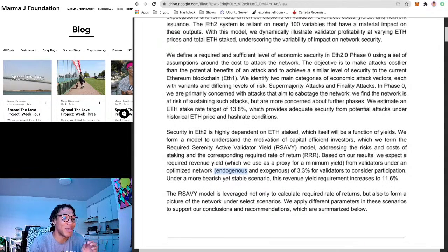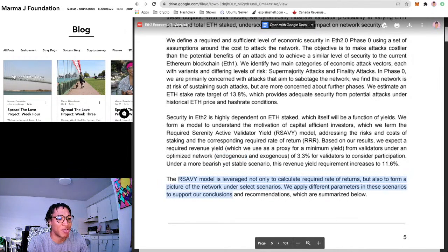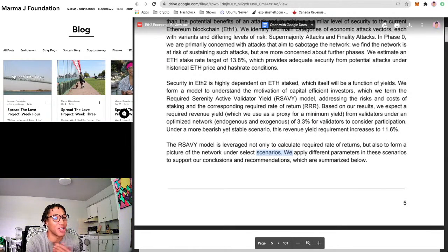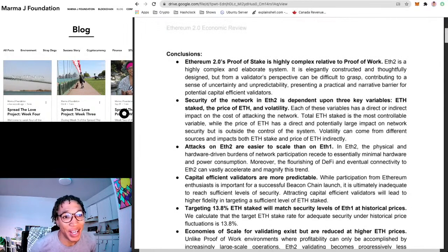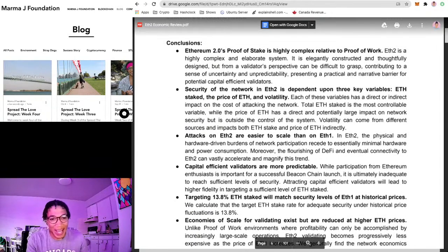The RSI model is leveraged not only to calculate required rates of return, but also to form a picture of the network under select scenarios. We apply different parameters in these scenarios to support our conclusions and recommendations, which are summarized below. So not bad. And here we have the basic summary, and if you don't go through any more of the paper, at least here you'll get what the researchers conclude as being important things to take from this paper.